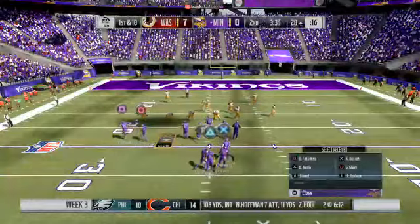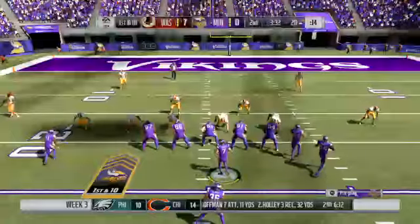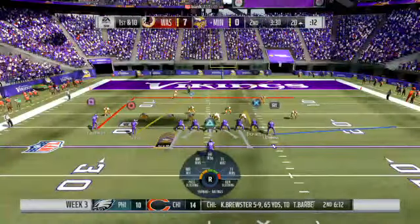First red zone chance now for the Vikings. First and 10 right at the 20.